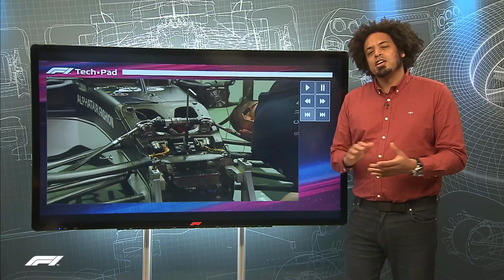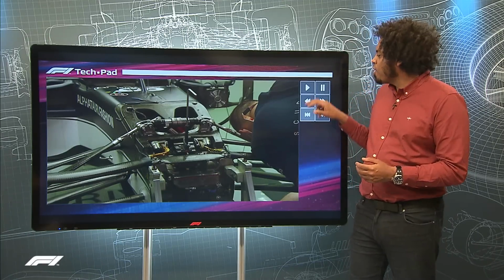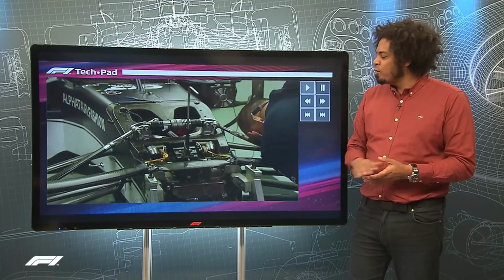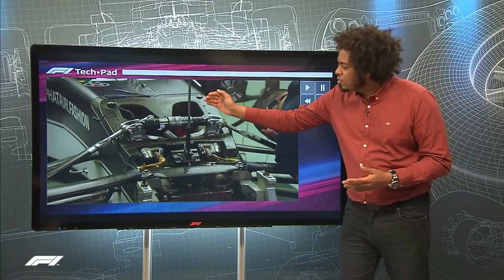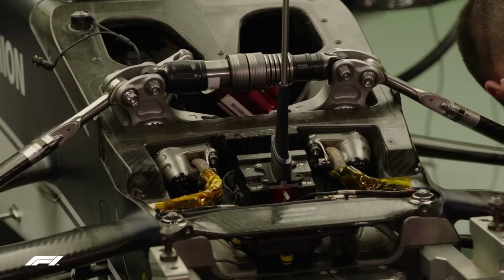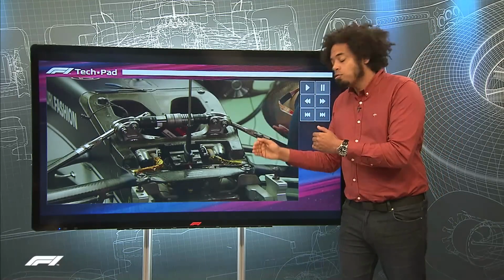Now, the final thing I really wanted to look at coming out from free practice in Bahrain was this. It's the front end of the AlphaTauri. Now, you may notice that the front bulkhead is almost split into two sections. It's a double bulkhead, if you like, and you may find that this looks a little bit familiar. Well, it should do, because this is exactly what Red Bull Racing did last year. And that split the bulkhead and moved the steering rack further rearwards.